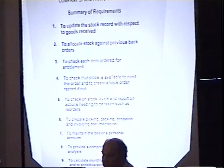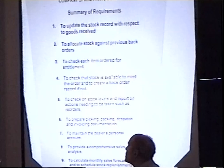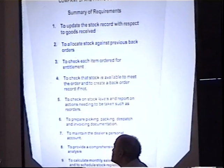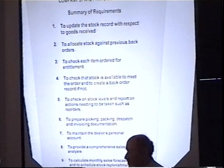What were the requirements? First of all, to update the stock received record with respect to goods received. We know they can come from several things. The first thing is the stock was received. As soon as stock was received, it had to be allocated against previous back orders. Then each item which was freshly ordered had to be checked for entitlement. Did the dealer have the appropriate franchise? And so on. To check that stock is available to meet the order and to create a back order or not. Again, the rules, as I say, for different items of stock were complicated.